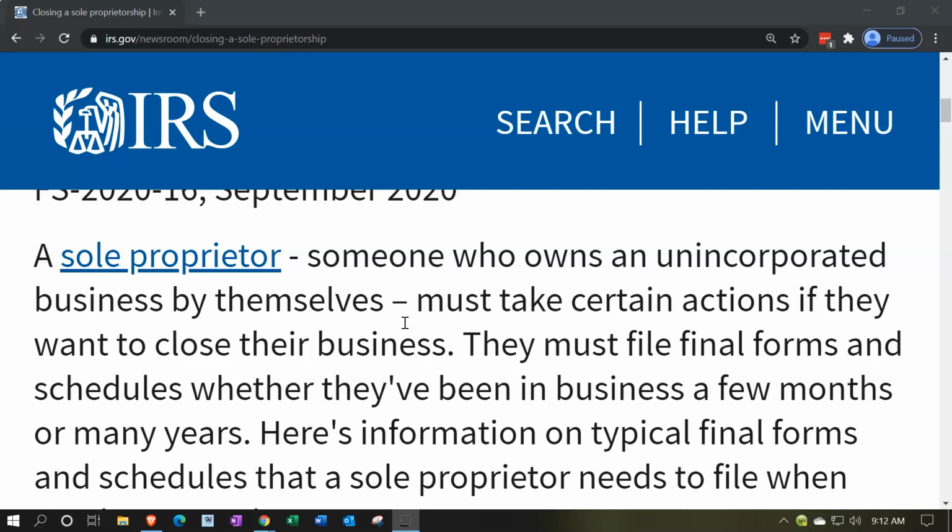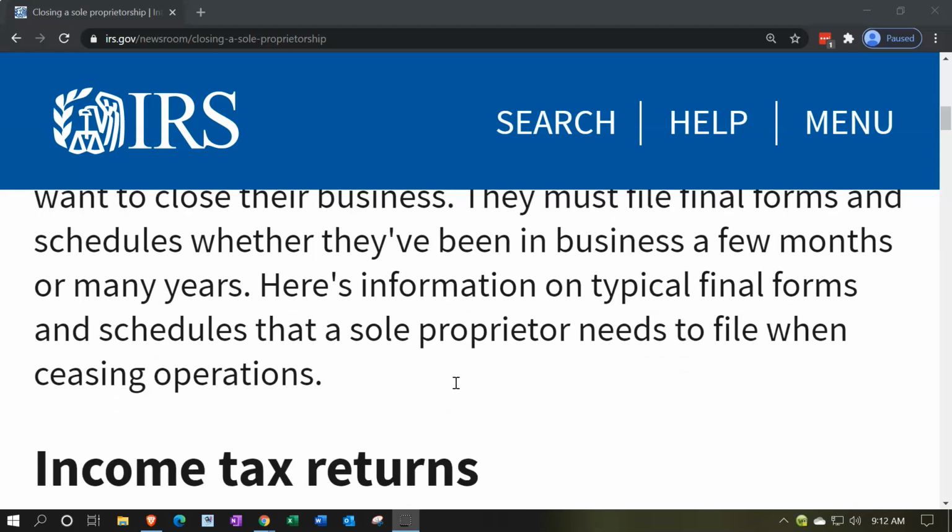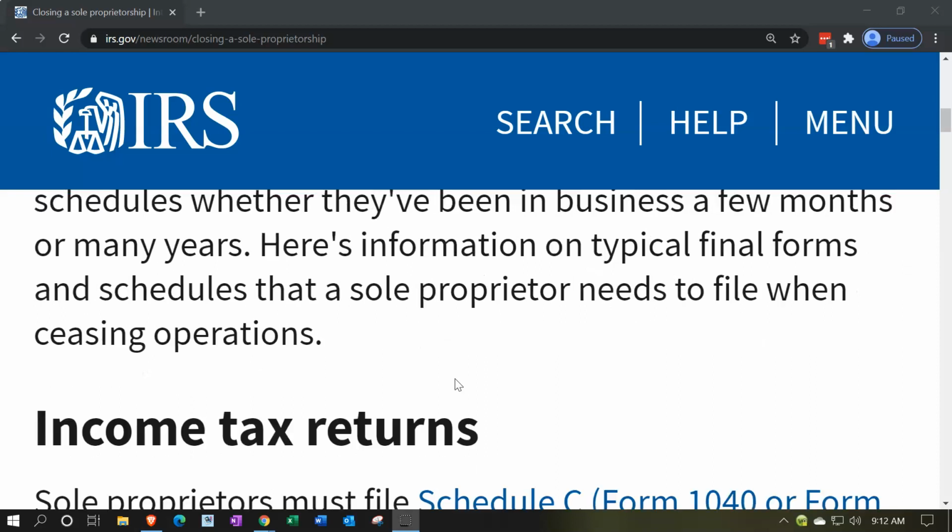But you still want to make sure that you take all the steps to close the business properly. Otherwise, you can have things lingering on when you're trying to move on to whatever the next thing is, and you still don't have everything closed up properly. So you must take certain actions if you want to close your business. They must file final forms and schedules, whether they've been in business a few months or many years. Here's information on typical final forms and schedules that a sole proprietorship needs to file when ceasing operations.